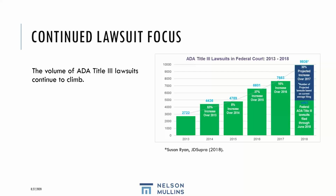Finally, we just wanted to highlight, I feel like a lot of times we end on the wrong slide. This might be one of them. The continued lawsuit focus. You can see the volume of the lawsuits to the right here. We pulled from a JD Supra article. In 2013, we only had 2,700 or so. In 2018, we were projected, or I think we wound up with a little under 10,000. And it's just going to continue to go in that direction as the options continue to expand.